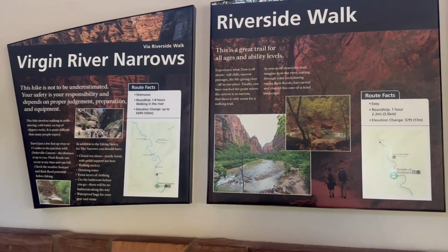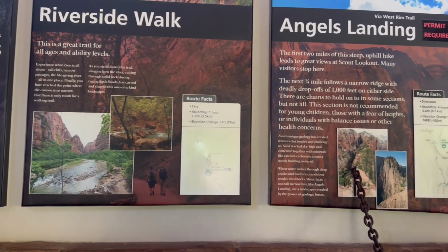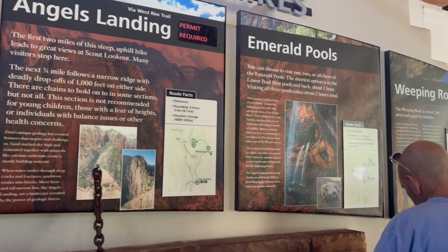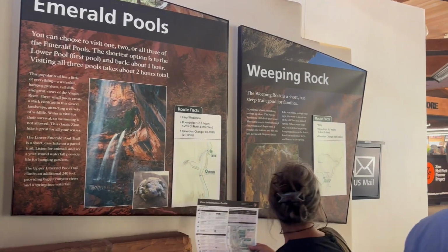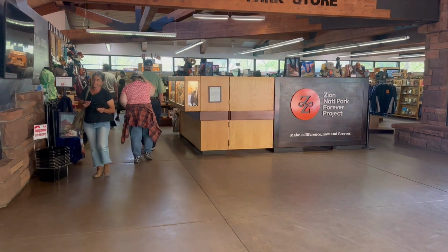This wall is the popular hikes and walks that are actually in Zion. We've done all of these. They're very good. And then over here is the bookstore.